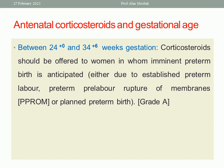What about the gestational age? The best time to give antenatal corticosteroid and get the benefit is between 24 weeks and 34 weeks plus 6 days gestational age. Corticosteroid should be offered to women in whom imminent preterm birth is anticipated. This preterm birth may be established preterm labor, preterm pre-labor rupture of membranes, or planned preterm birth by decision of the obstetrician, because there is risk. So he decided to terminate the pregnancy early.